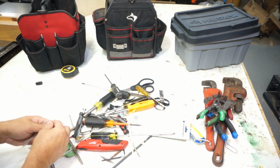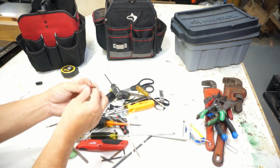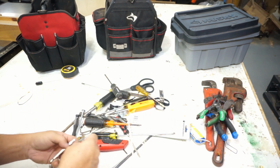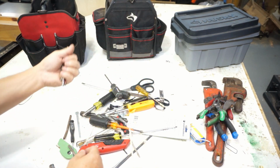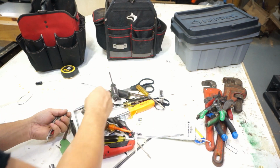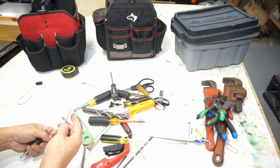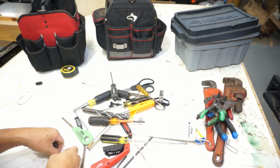Let's see, we got zip ties, piece of wire. Here's a Milwaukee torque bit. Here's another bit. There's a bunch of bits. Let's take these bits out. So here's a drill bit and driver bits. Allen key. We're just going to get all these out of the way here. Some more Allen keys. I don't know what that is. It looks like a... Not really sure. We'll hold on to it.